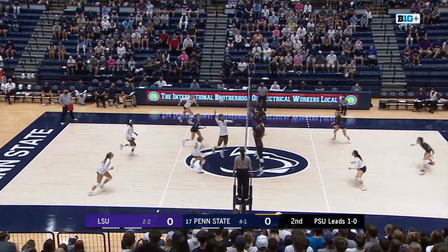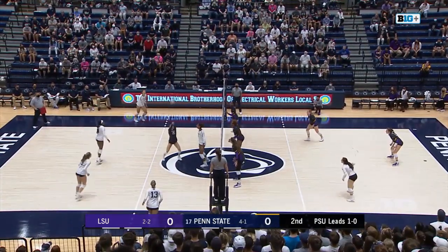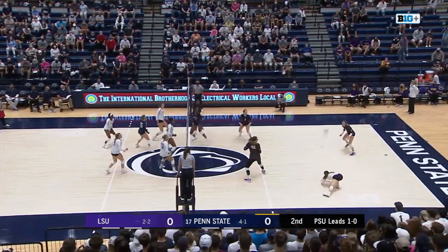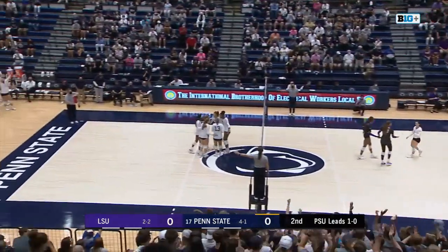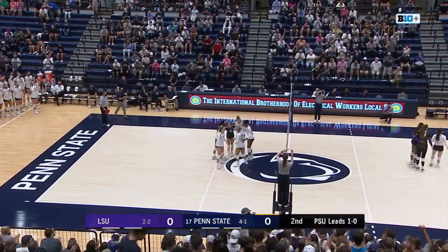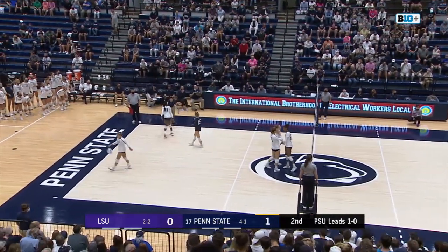Parker there. Here comes Horde. Nice dig by Larkin. Back to Penn State. Hampton, back set. Over to Pritchard. Cross court off the hands of Chanchuli, and racing after it is Brister. She won't get there. And Penn State takes the first point of the second set after a long rally.